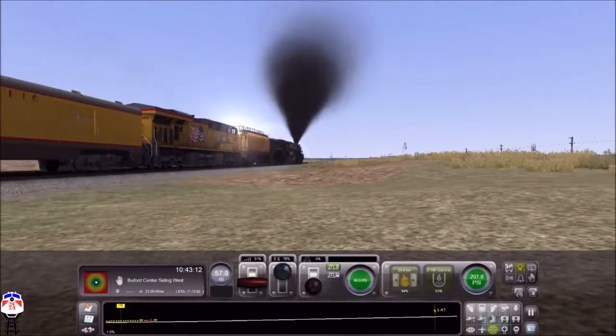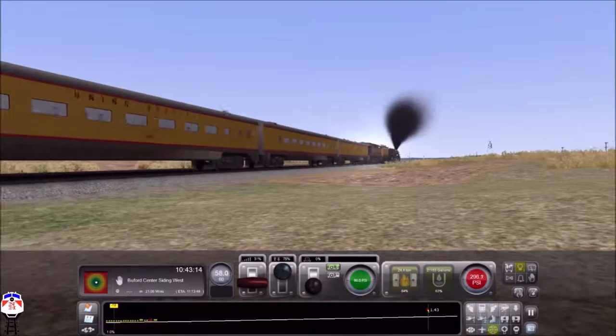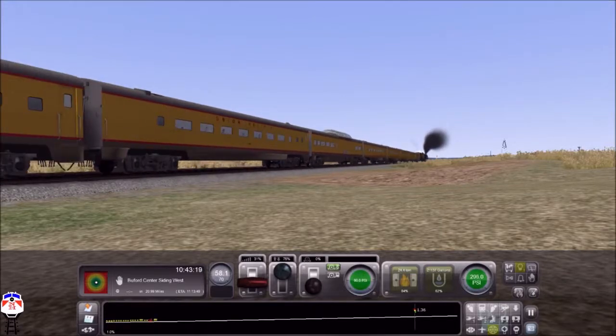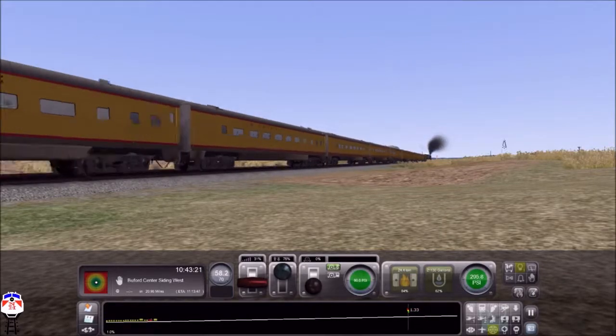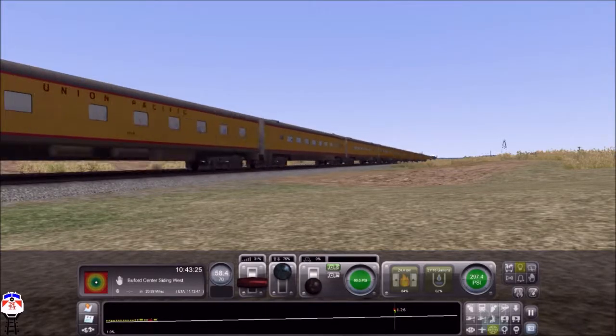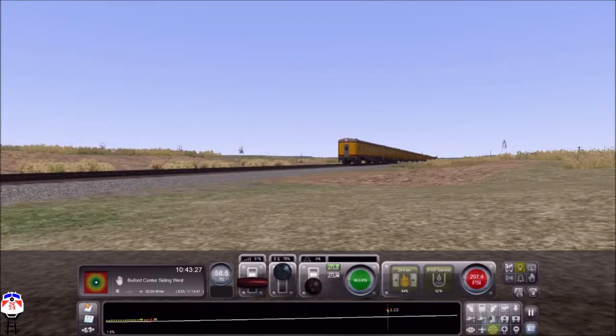See those pistons hard at work. You'll notice the steam has a draw distance. Once we get a certain length down the train, you won't see the steam anymore. Not very realistic, but hey, games have limitations. See? It's gone. It's not really gone, but, you know. There she goes.